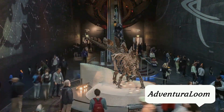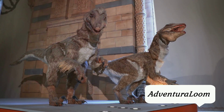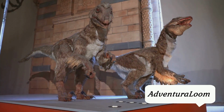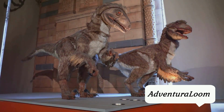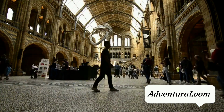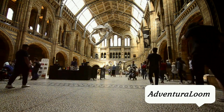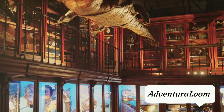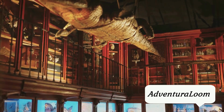This museum is a treasure trove of wonders, a testament to the rich tapestry of life on Earth. Here you can explore over 80 million artifacts, ranging from minerals and meteorites to plants, animals, and human remains, each item telling a unique tale of our natural world. Perhaps the most iconic exhibit is the towering dinosaur skeleton, a spectacular reminder of a time when these colossal creatures ruled the planet. It's a sight that never fails to ignite the imagination, whether you're a child or an adult.